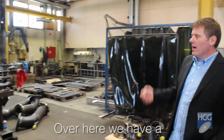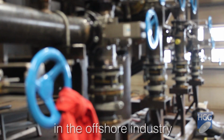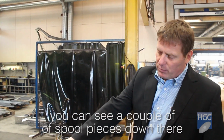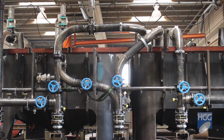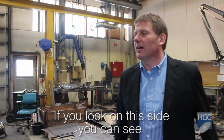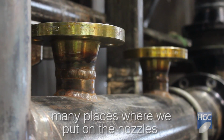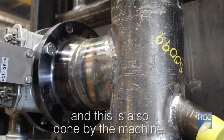Okay, over here we have a clarification unit, which is also used in the offshore industry. It involves 2 tanks and a lot of piping. You see a couple of spool pieces down there, which have been made on the machine. Looking from this side, you can see many places where we put on nozzles and we cut holes in the pipe, and this is also done by the machine.